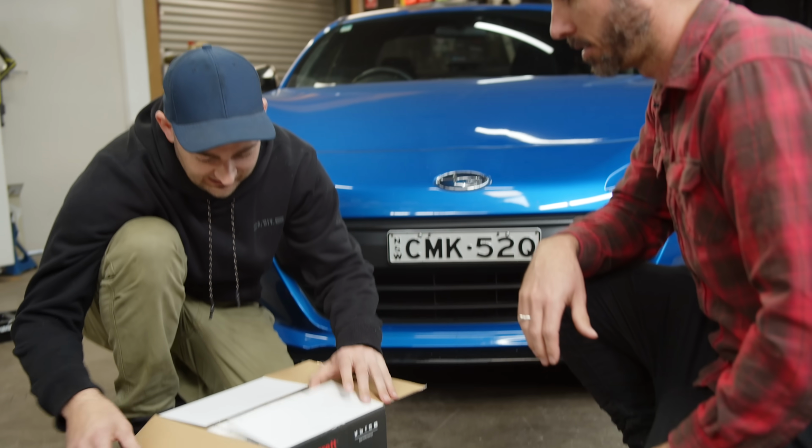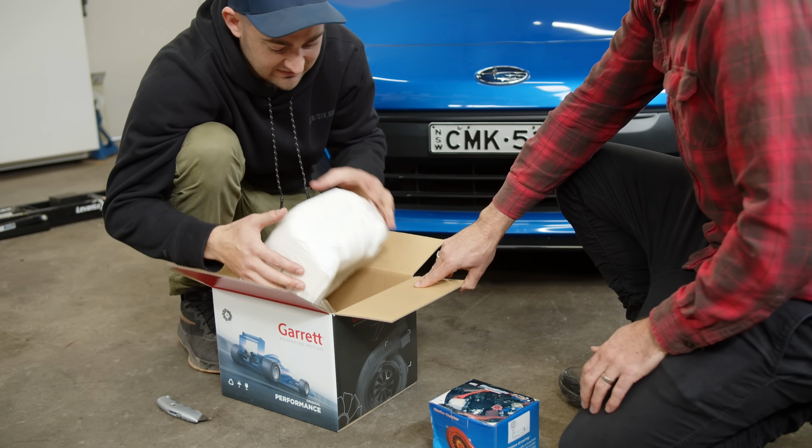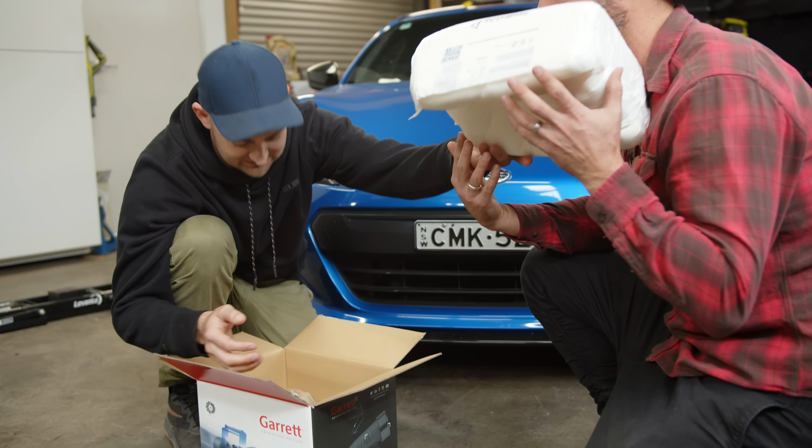Here we have a very nicely packed, actually. This is a nice little pillow. So if you don't have a pillow for your bed, you can use that. Oh, look at that. Snooze on it.